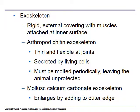So, okay, an exoskeleton is another form of a skeleton. They're rigid external coverings that cover the muscle and attach at inner surfaces. So arthropods have a chitin exoskeleton. Chitin is a protein. They are thin and flexible at the joints.